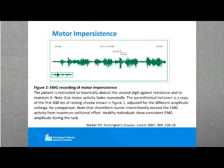This surface EMG recording demonstrates motor impersistence. The patient is asked to maintain a particular position, and there are bursts and pauses of activity which the patient cannot control.